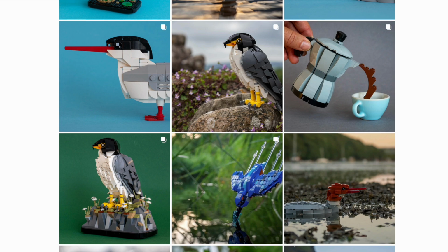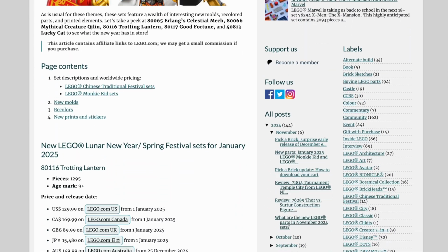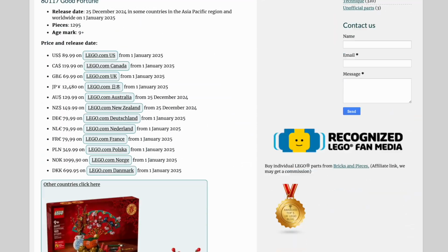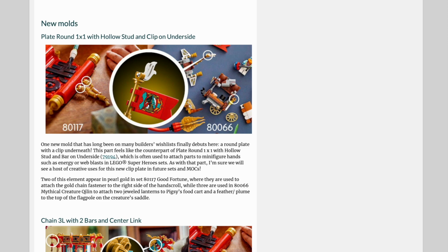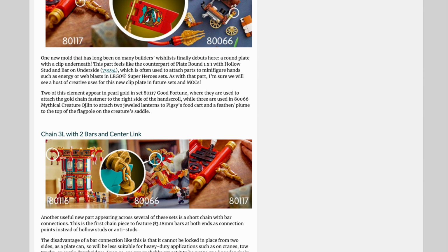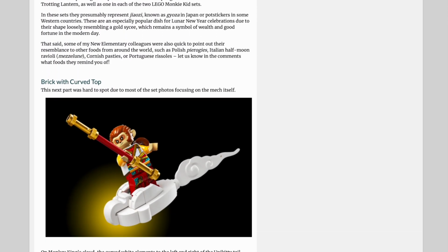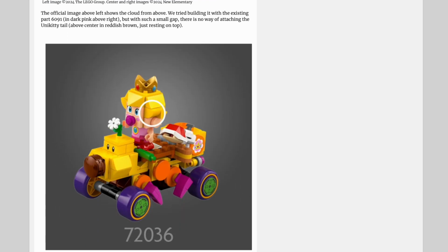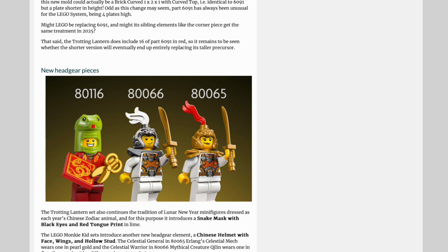Continuing with the article, we go on New Elementary. So they had a review of the new parts from the Lunar New Year set of this year. A very cool set as always, with a lot of interesting parts and new molds all the time. So if you go through the article a little bit later, you can see all the new parts. They have some new chain pieces. They have some new dumpling pieces, very cute. And then, of course, they talk about the minifigures and so on. Very, very interesting. These are sets that are generally very good for display and very good for parts as well, in every color.